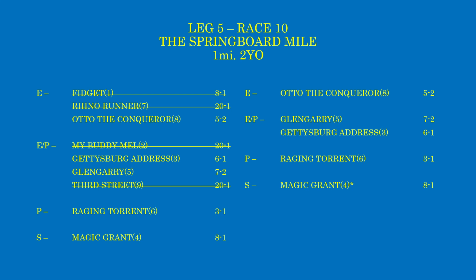And the main thing to note is, in the last race, he was being eased up because he was no match for Muth in the stretch. I think this one has more in the tank. It's had a little time to be freshened up. And I wouldn't be surprised if this one runs a really big race. And hopefully we'll get a little better than 3 to 1. But I like Raging Torrent in this race.